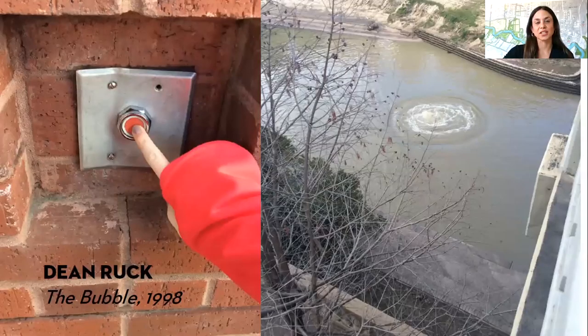Another project adjacent to there, I think this was the first public art project I encountered when I moved to Houston, is over the Preston Street Bridge. This is called the Big Bubble, and there's this mysterious button here that can be pressed, and it triggers a bubble in the bayou below.